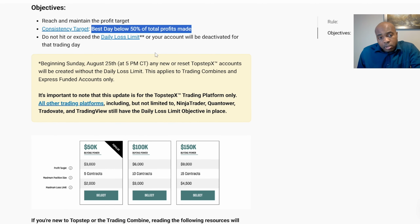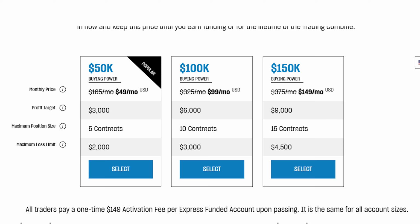And they have removed the daily loss limit, but if you trade with NinjaTrader or any of these platforms, it might still be in place, but it's not a hard breach. Price. The price of the evaluation is $49 per month. This simply means that you get to pay $49 every month until you pass the evaluation. Most people will pass the evaluation within 1 month. That is, it takes most people less than 1 month to pass the evaluation stage.